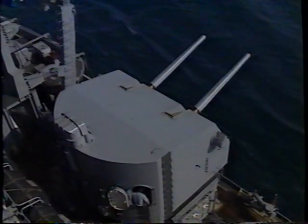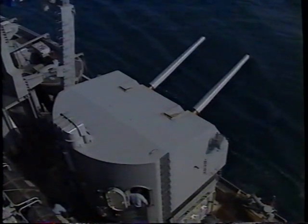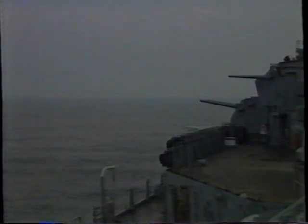The 16 inches are not the only guns on the battleship. There are also 5-inch guns, which supplement the firepower of the main gun turrets.